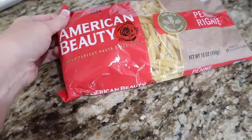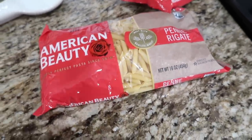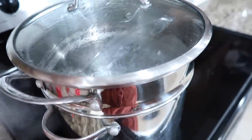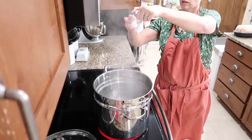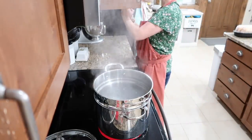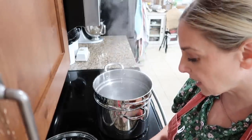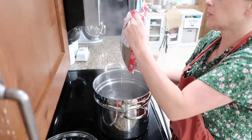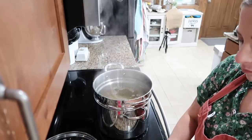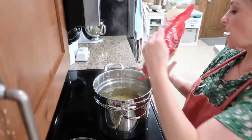I'm gonna use the American Beauty pasta and not my gluten-free because it just will do better with the freezer and all that. So we're gonna cook up 2 16-ounce packages. My water is ready. I just need to salt it. So we don't wanna cook these all the way through. We want them al dente, because when we freeze them, they'll finish off in the freezer. And yes, you can freeze pasta. You just can't cook it all the way.